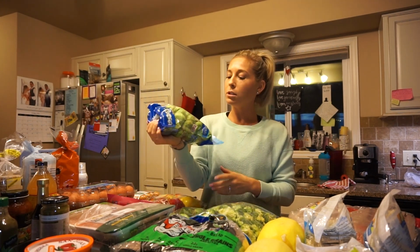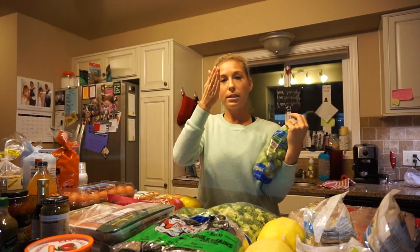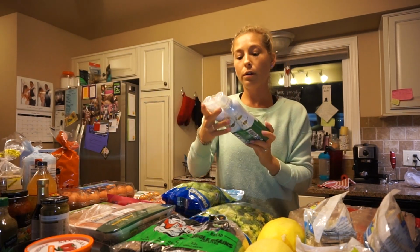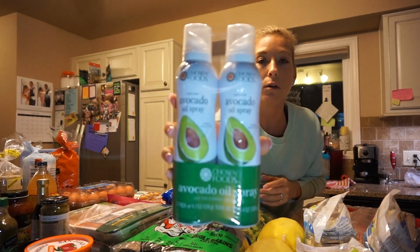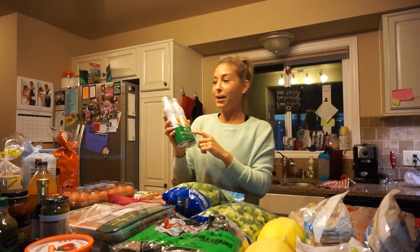And then I'm really into Brussels sprouts right now. So Brussels sprouts, I got 2 of them. I just cut the bottoms off and then I cut them in half. And then I will add a little bit of avocado oil or olive oil. They have these at Costco. So I don't use canola oil or anything for spray. I use avocado oil or olive oil.